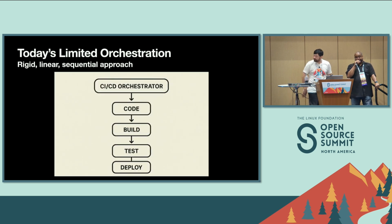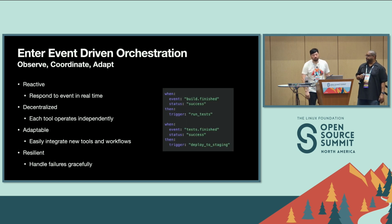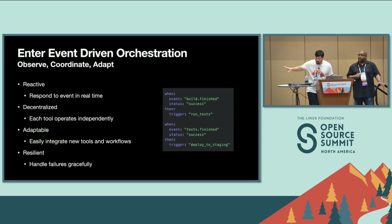So let me illustrate this with an example. In a traditional orchestrator, you might define a build application, you run a test, and then deploy to stage. So in event orchestration, you'd instead define logic, like on the right here, where the system listens for events such as deployment finished or tests failed and reacts accordingly. The difference is subtle but profound.